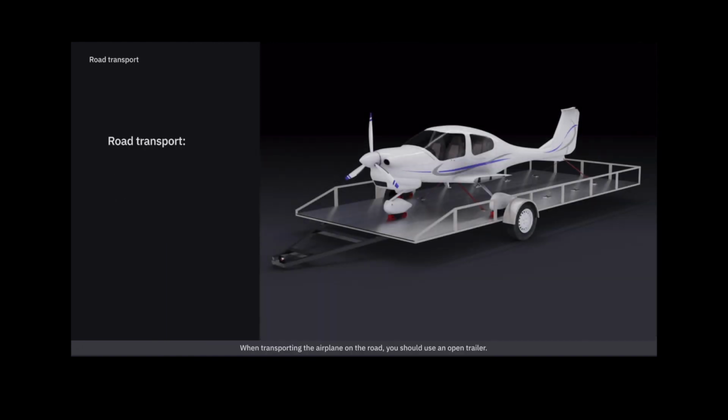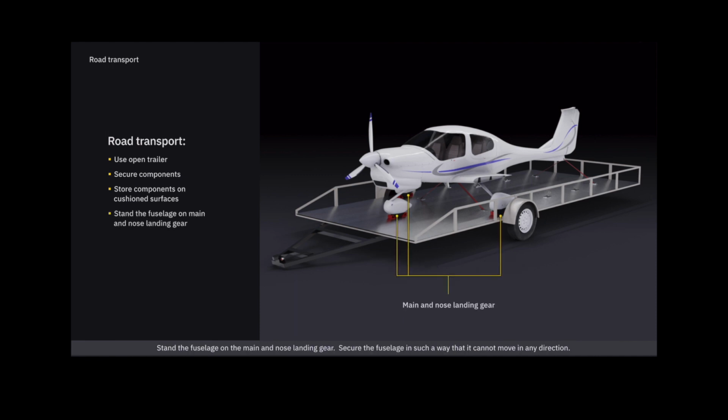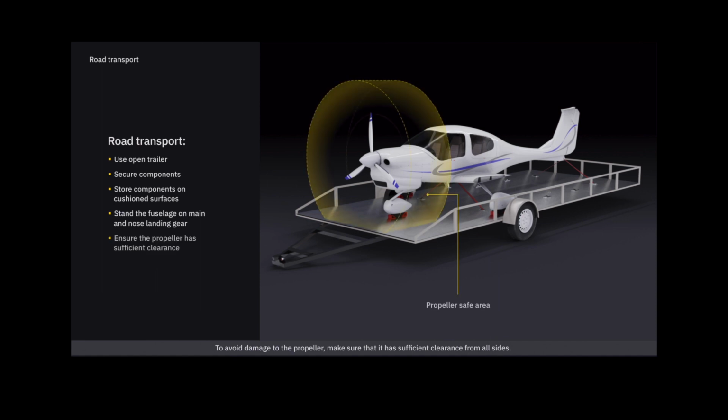When transporting the airplane on the road, you should use an open trailer. Secure all the airplane components to prevent them from moving during transportation, and store them on a cushioned surface for additional protection. Stand the fuselage on the main and nose landing gear. Secure the fuselage in such a way that it cannot move in any direction. To avoid damage to the propeller, make sure that it has sufficient clearance from all sides.